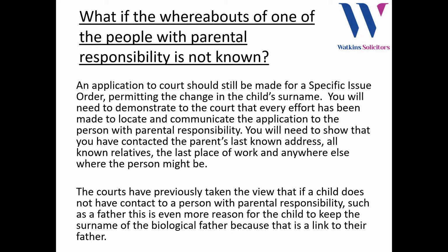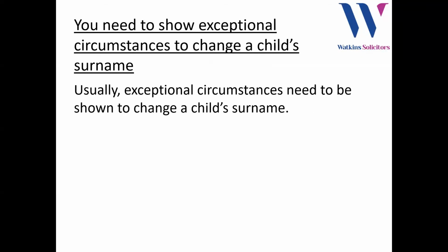Please remember that the courts have previously taken the view in other cases that if a child does not have direct contact with a person with parental responsibility, such as a father, then it's even more reason for the child to keep the surname of the biological father, because that is the only link that child has to the father. So simply because a child does not have contact with the father is not good grounds to change your child's surname. The courts certainly are unlikely to accept that as good grounds.